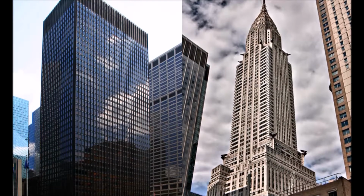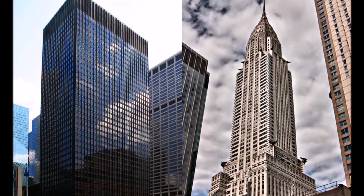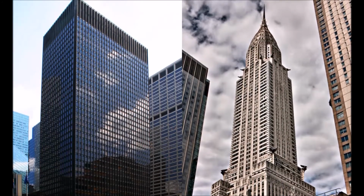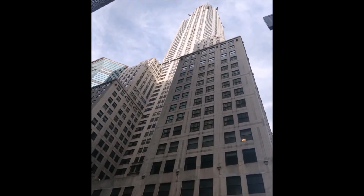The Seagram building, which was designed by Mies van der Rohe, had intentions to make this building as an office building because he never created an office building before. Once it was built, it was used to regulate a liquor company. In fact, it was Canada's biggest liquor company and was very successful at the end.